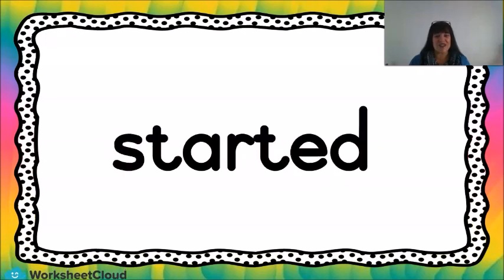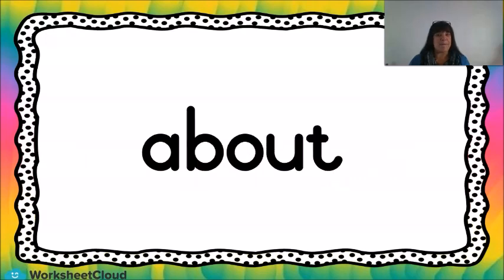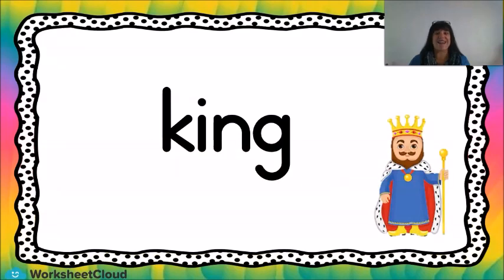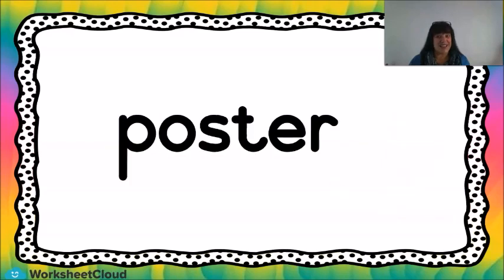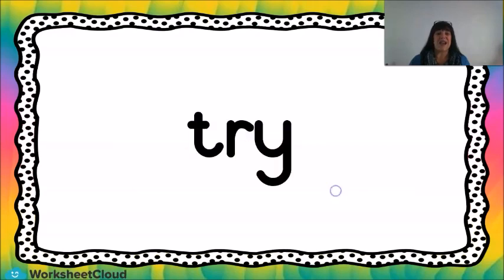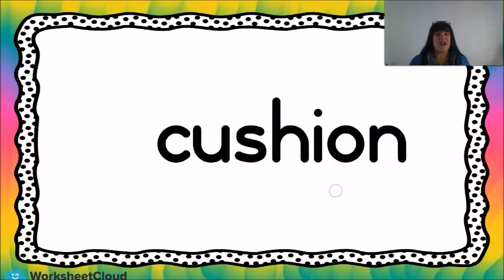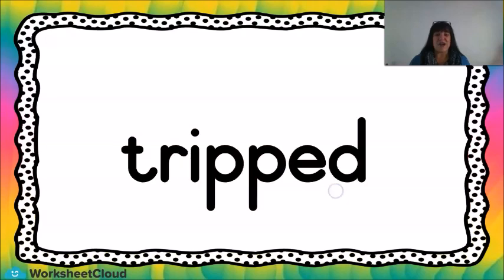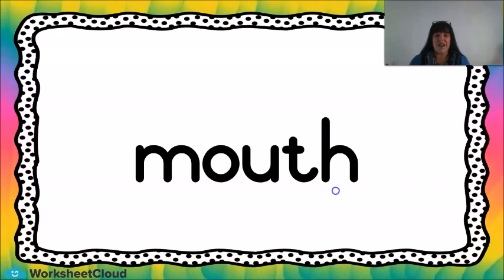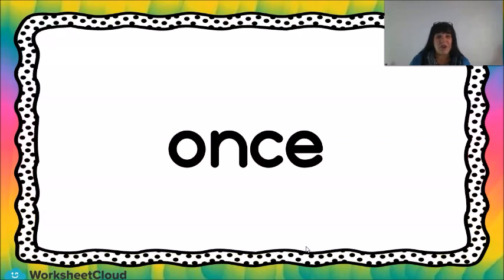Base, started, magic key. Oh, you know this one. About, king, princess, chicken, poster, new, try, disappear, teeth, cushion, girl, funny, tripped, mouth, chicken, laughing. Now let's see if you can read these words all by yourself as we go through them.